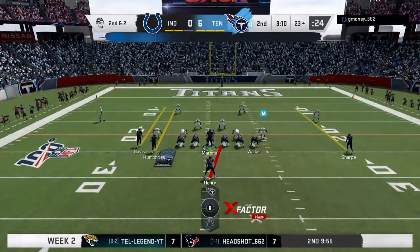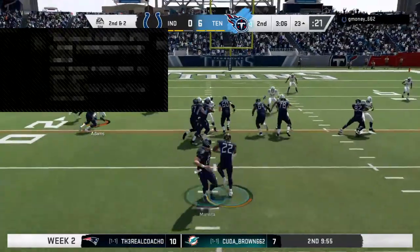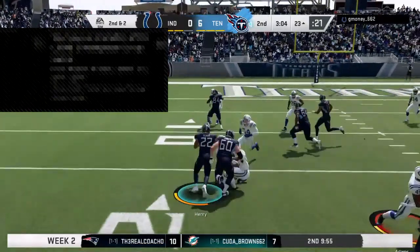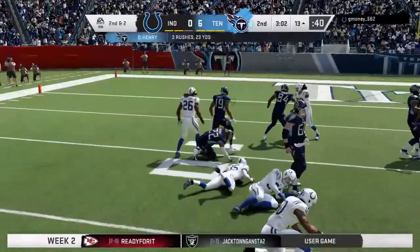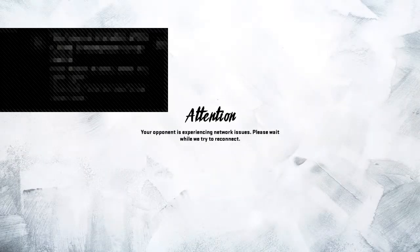First play of the drive, let's give credit all around. Excellent blocking, but the guy carrying the ball, he was the finisher. A really nice run. And they'll bring him down at the 13-yard line. 9 yards to pick up there, and it's a first down.